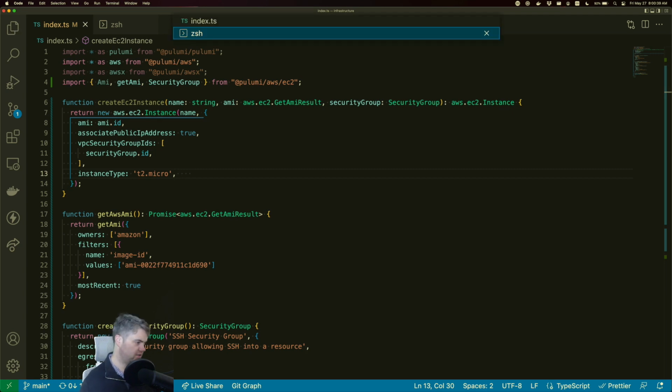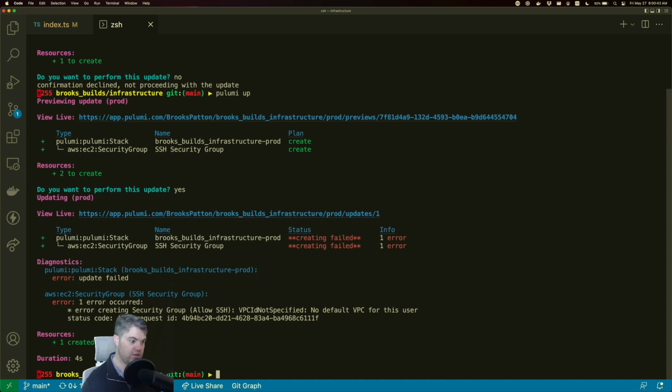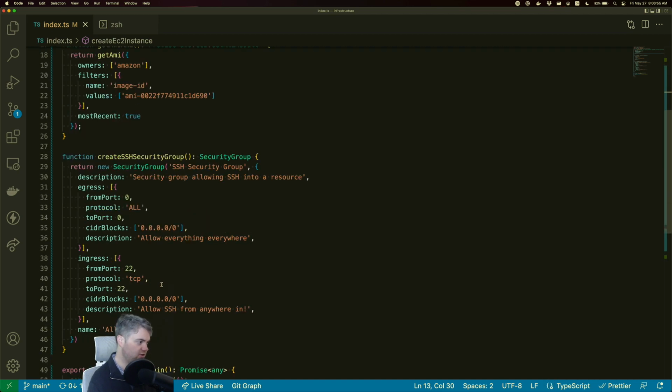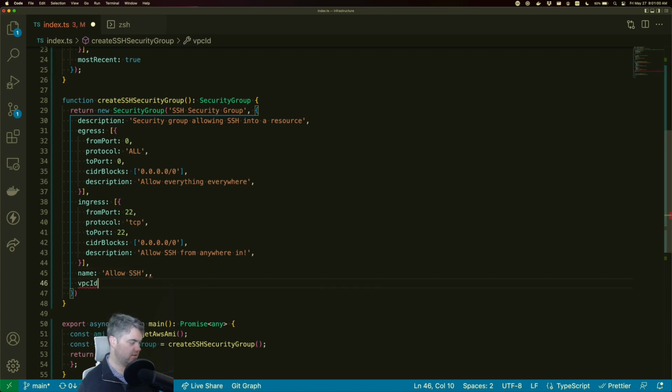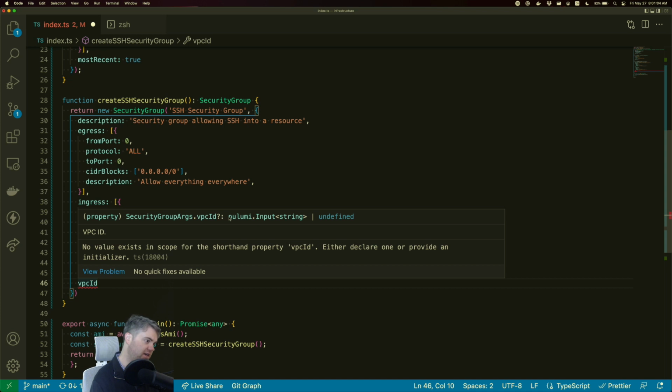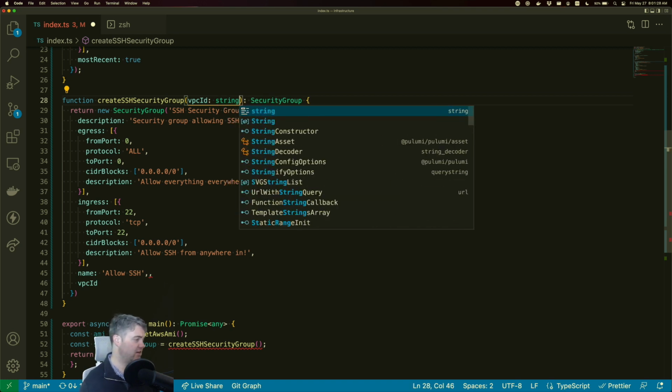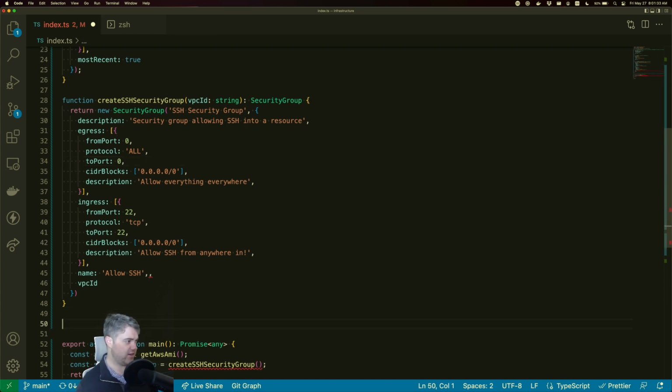So let's see, how are you doing? Error created. No default VPC for this user. Oh, okay. So I need the VPC. So for our security groups, you need a VPC ID. That is going to be a string of some kind. I could just give it the ID of the VPC, or I could have it get the ID and find it. I do wonder if that would be possible. So I could mark this as a string, but I think I'm going to need another function for getting the VPC. Function getVPC.